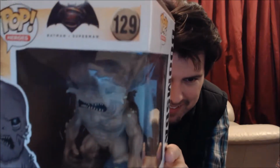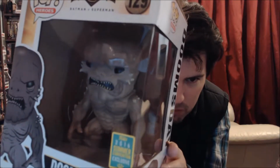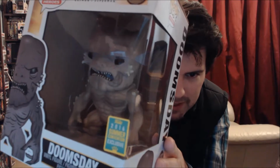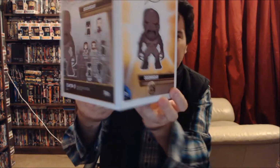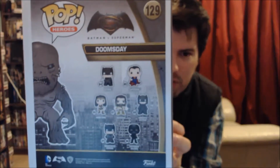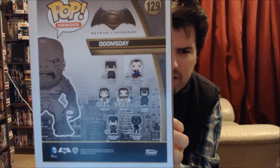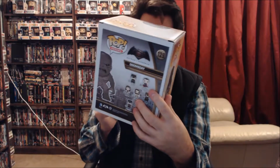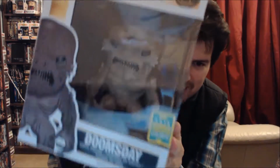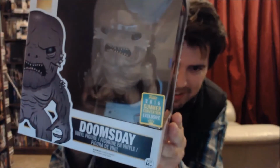Look how cool he looks. Now, if you saw him coming towards you, you'd definitely want to run the other way. But I thought it was quite cool. It looks really good as a figure. And there he is on the side. You can see him a bit better. And again on the back, there's all the other people that you can get in the series. So 129. So I think this is obviously one of the exclusives. But I was really happy to get this one. I thought it was a really good paint job on it and really good sculpt.